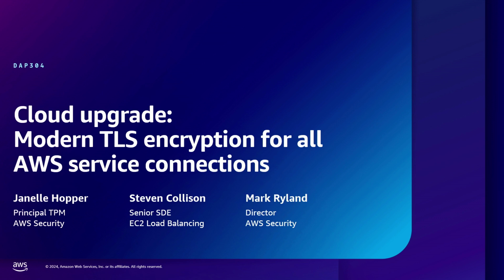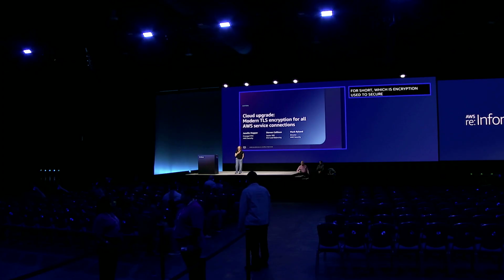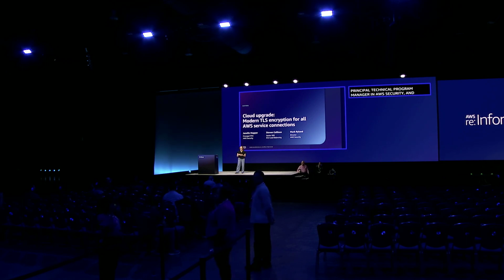This is our session on upgrading the cloud using modern transport layer security, or TLS for short, which is encryption used to secure your connections to our AWS service endpoints. My name is Janelle Hopper. I am a principal technical program manager in AWS security, and I owned our efforts across AWS to uplift all of our service endpoints so that we require a minimum version of TLS 1.2 or higher.